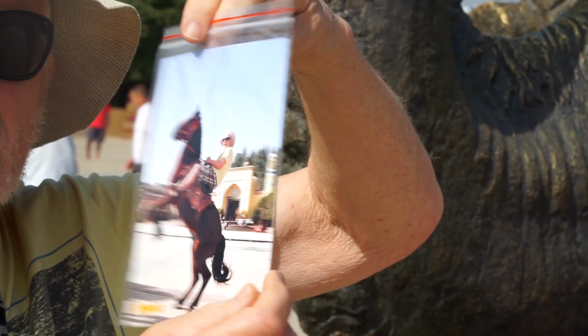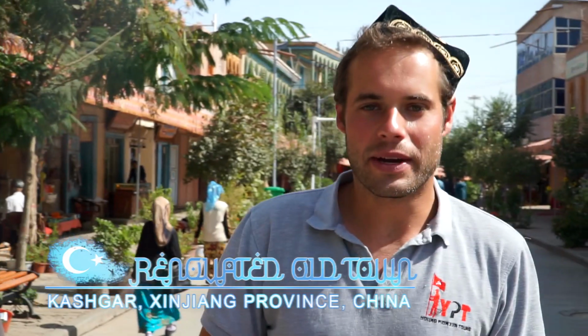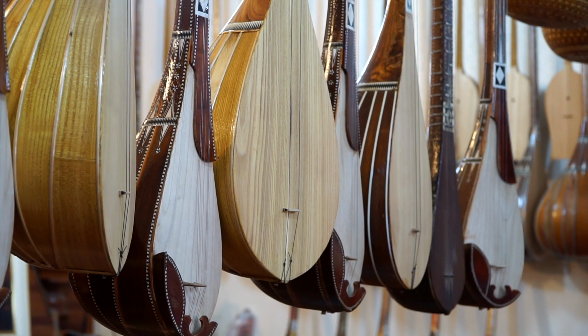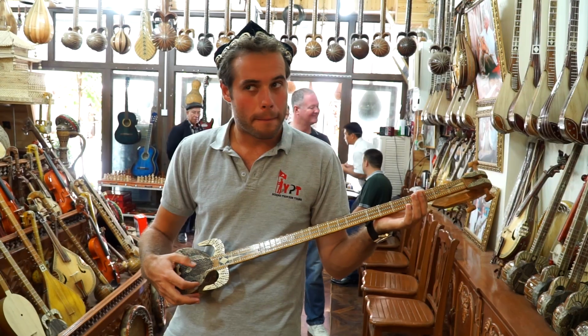Okay, so here we are in the handicrafts part of Kashgar, and this is the best place to buy souvenirs in the whole of Kashgar. So they've got great things such as hats, there's wooden crafts, there's breads, there's spices, and it's fantastic for tourists.